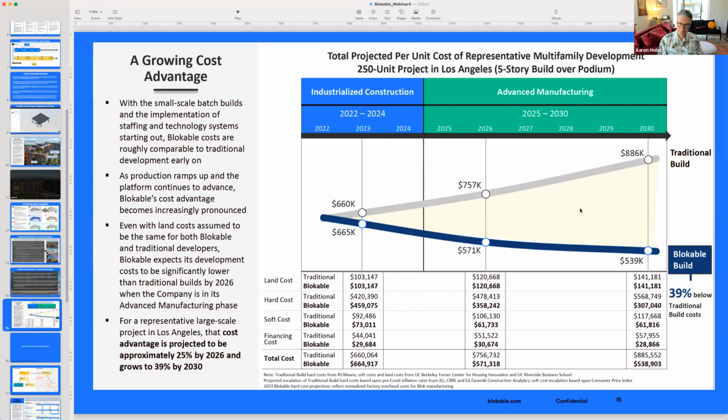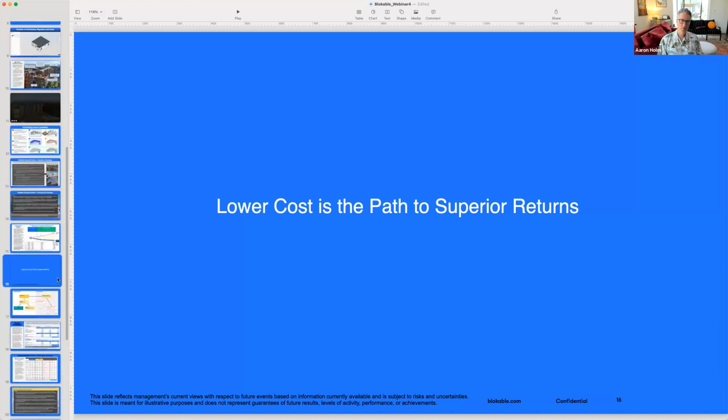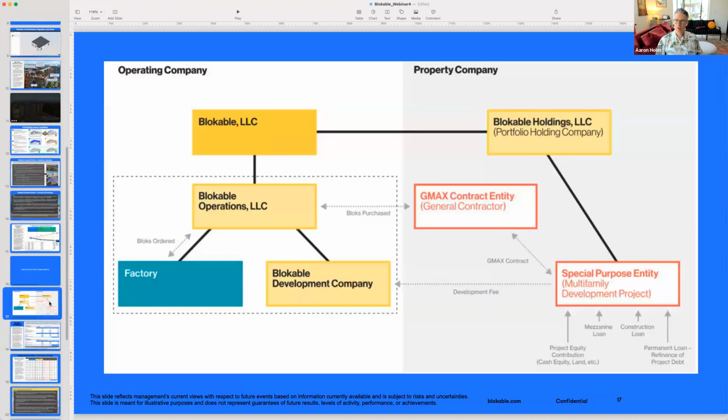So if you look at this gap between the two, that's where the wealth comes from. That's where the money comes from. It's in between these two lines. So the superior returns come out of the core structure, right? So the business model, because this is not the way traditional modular is structured. Traditional modular is here, right? This is a traditional modular factory. They're at the factory level.